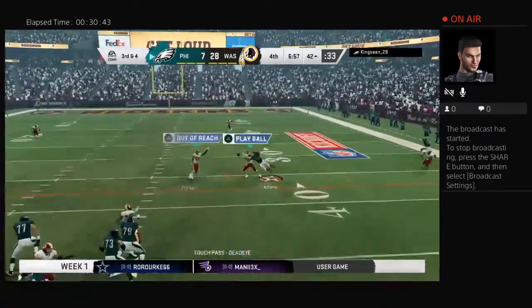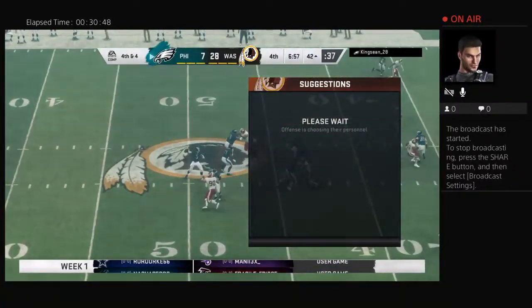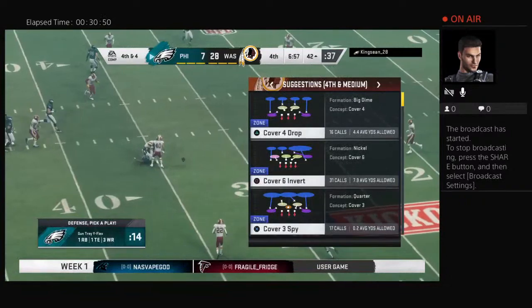Operating from the gun, Daniels. And they almost had another one. They are all over the football in this game. Nearly another pick. Now fourth down.